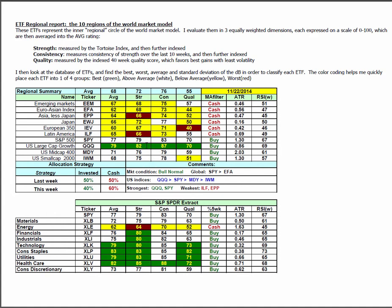Two strongest sectors are tech and U.S. large caps, QQQ and SPY. The two weakest are Latin America and Asia less Japan. The S&P 9 sectors, everything is well above average with the exception of energy in the red and consumer discretionary in white, but that's a high level of white.